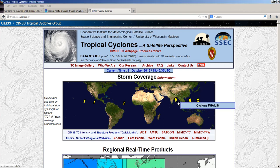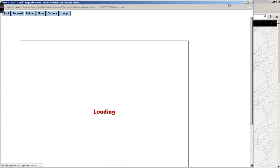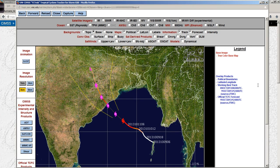But the most menacing of the tropical cyclones today is Cyclone Phailin. Excuse me, my throat's still trying to cause me problems here. In the Bay of Bengal, this is closing in pretty quickly on northeastern parts of the Indian coastline.